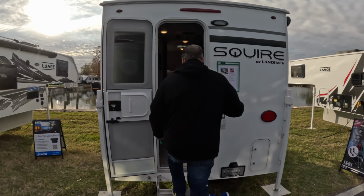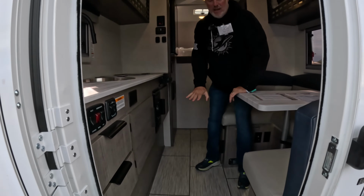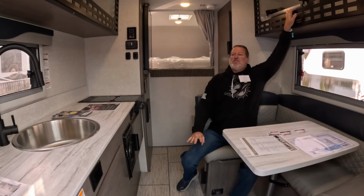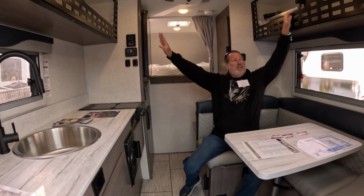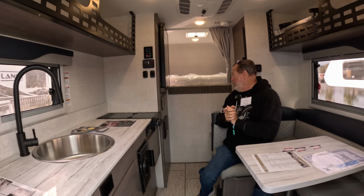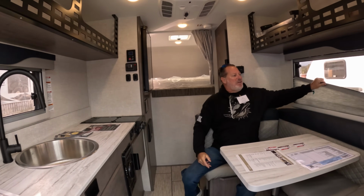Let's go up inside. Now this has the same floor. It's got the same U-shaped dinette and the same storage systems over top of the kitchen and the dinette. Now, I do not see a bathroom. We're going to have to hunt that down. They do have the top-down shades here.